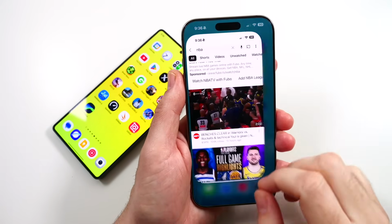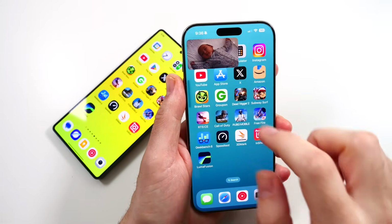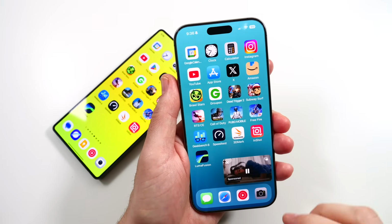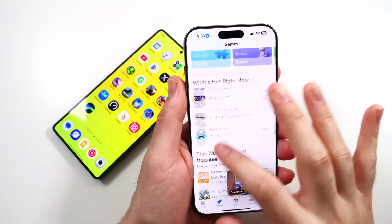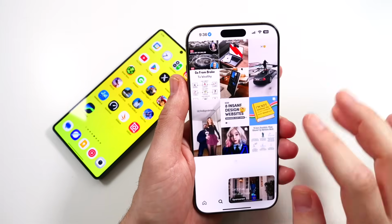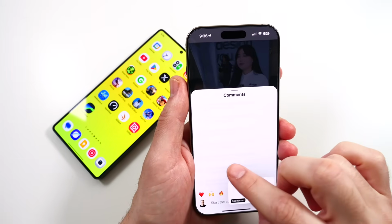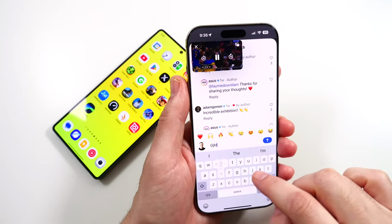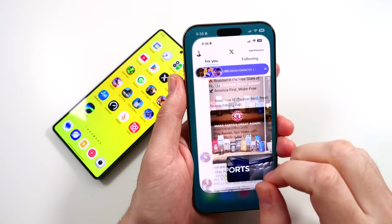All right, so in real world use, let's click whatever video here. Let me pull this down, a little ad pulled up. That's pretty much the only multitasking you can do on here. There's the benchmarks. We'll go into the App Store and no issues. We'll go into Instagram and comment on whatever on this post. We'll just see what happens. I'm not going to actually comment that. I'm just trying to see if we can lag this thing up.